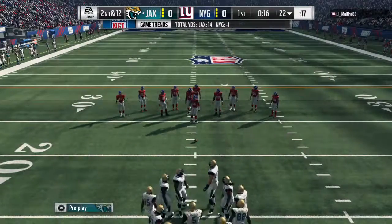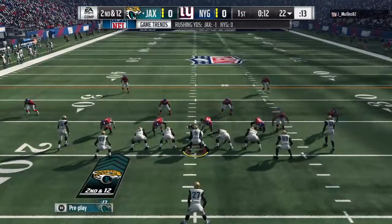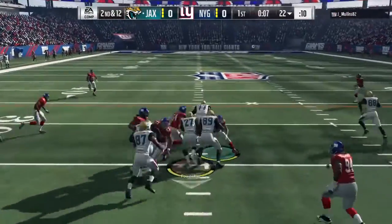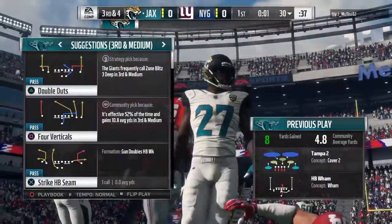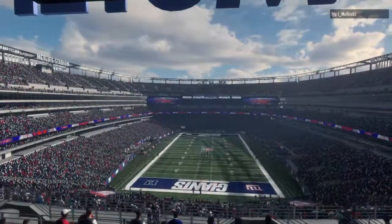And the offense will be looking to get at least some of this yardage back here. It's 2nd and 12. Again, it's Fournette. And he'll go down right at the 30-yard line. That's what they needed. It's an 8-yard gain, and now 3rd and 4 suddenly doesn't look so bad.